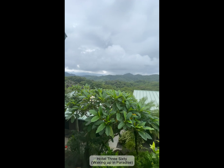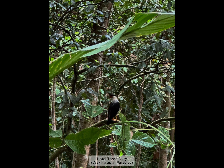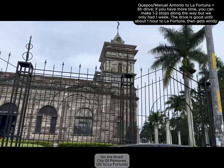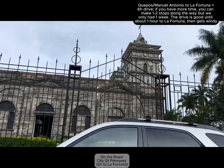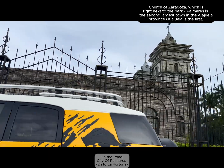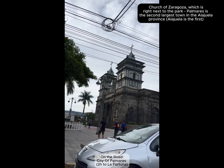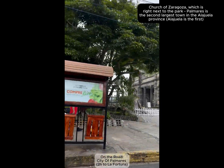So then we were on our way to La Fortuna, which is about a 5 to 6 hour drive from where we were. It takes essentially the whole day, and we get to pass by a lot of different towns, so if you do have more time, you can make a stop for a day or 2 here. One town we did pass by for lunch was Palmeiras, which is the second largest city in this province of Alajuela.